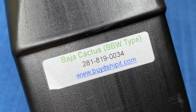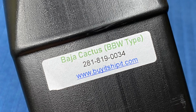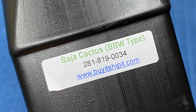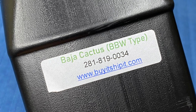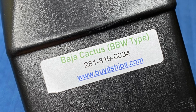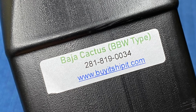It doesn't smell bad. And I would actually say it's a little bit stronger than Lone Star's Baja Cactus. But personally, there's just something slightly different with this one that I don't like as much as the Lone Star's Baja Cactus. So if you're ordering and you want this fragrance, I wouldn't discourage you from ordering it from Buy It, Ship It, but it's just my personal preference. I like it more from Lone Star Candle.